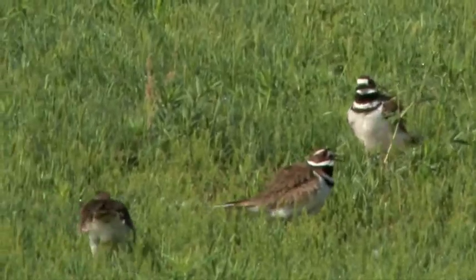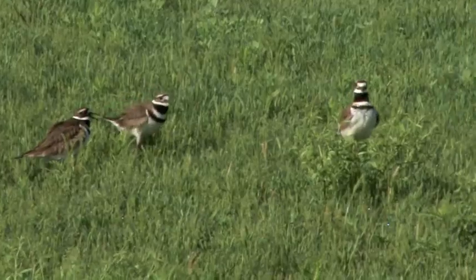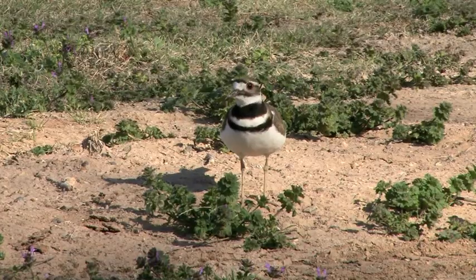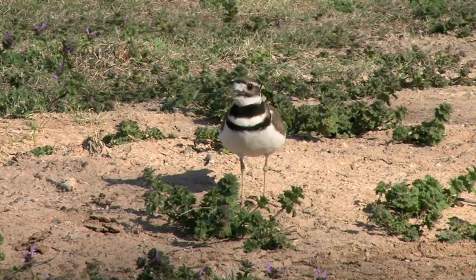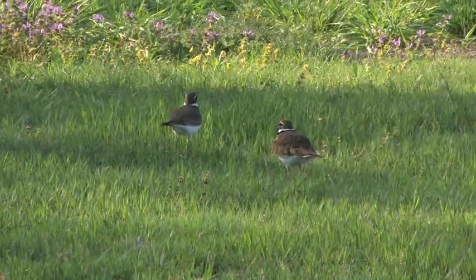Males stake out a territory and defend it when necessary. Courtship includes several behaviors to attract females, the first of which is constant calling. A female stops by to feed and survey the nesting possibilities.